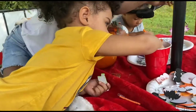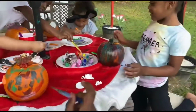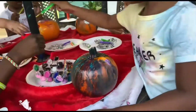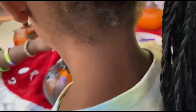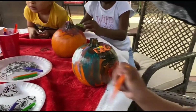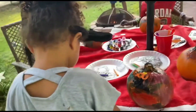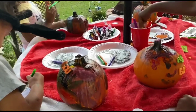Y'all better get out of the way. We're just mixing up the colors. I got red and orange. I'm gonna put it on my back. Right here. Not gonna fit, is it? No, on the front. Jazz is cool. I like her so. Mine's gonna stick. Okay, you got the color.